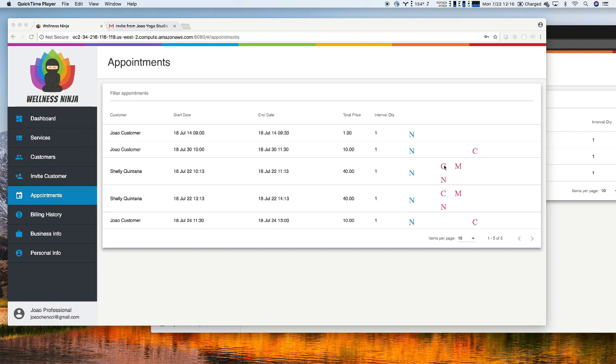So what we're going to do is we're going to go through two different billing scenarios. One where the customer came, and the second where the customer no-showed. And we're going to show how that shows up on the billing history, and we're going to also show the notifications that the customer receives as part of this process.